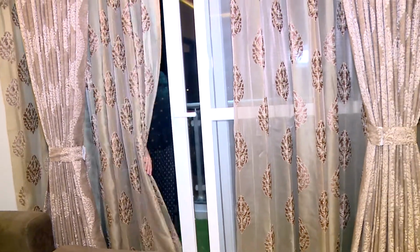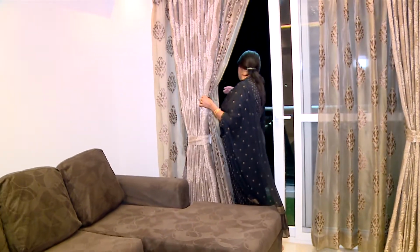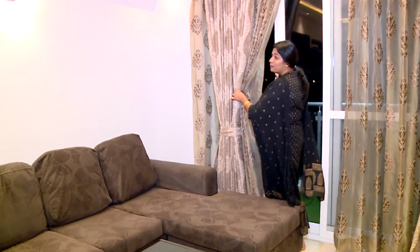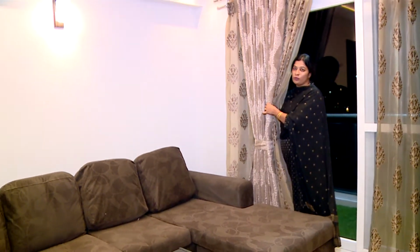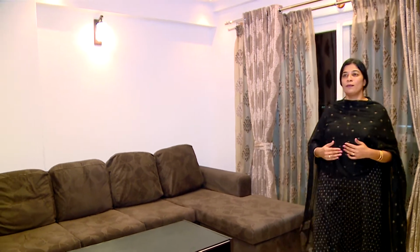And then coming to the painting in the house, we have kept the painting concepts very simple and neat. We have not used much wallpaper or very decorative paintings, because the client is more interested in having very neat and very simple walls in the house.